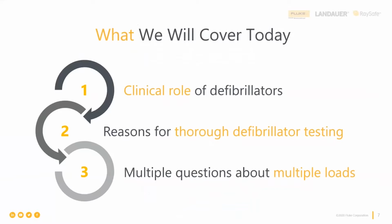What we're going to cover today is the clinical role of defibrillators, that is, their intended use, and reasons for thorough defibrillator testing, because there are some wonderful innovations that have been built into today's modern defibrillators that a regular plain old defibrillator analyzer cannot test. And so we're going to talk a little bit about that, and then multiple questions about multiple loads.